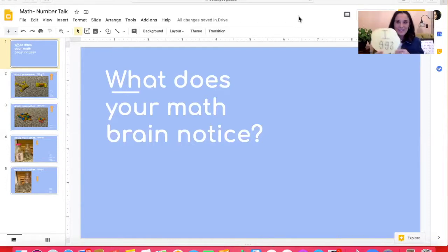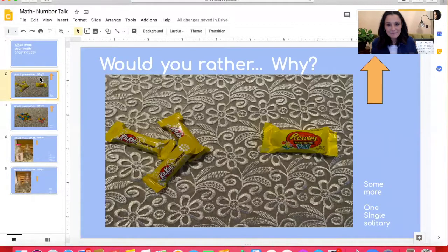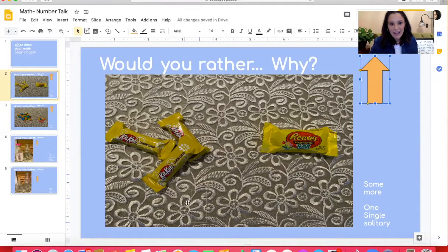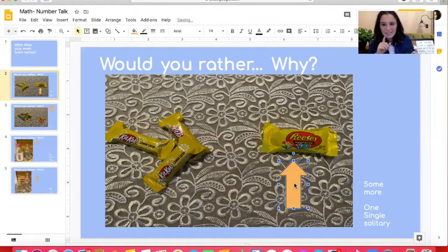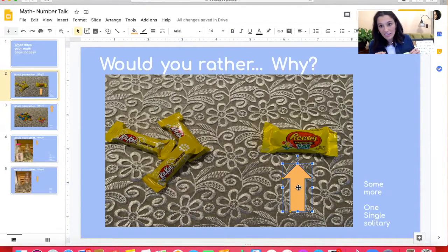Okay, sitting up so straight and tall. Would you rather eat this pile of candies or this one single candy? What's my math brain noticing? Well, I see some more candies in this group, and I only see one solitary. Can you say that word? Solitary. Solitary just means one. So, point to the one that you would rather eat.